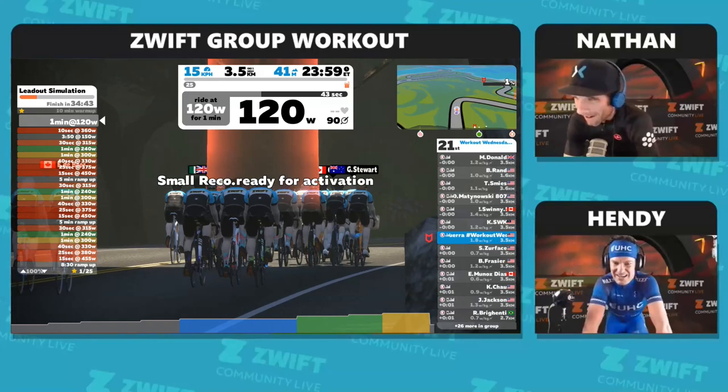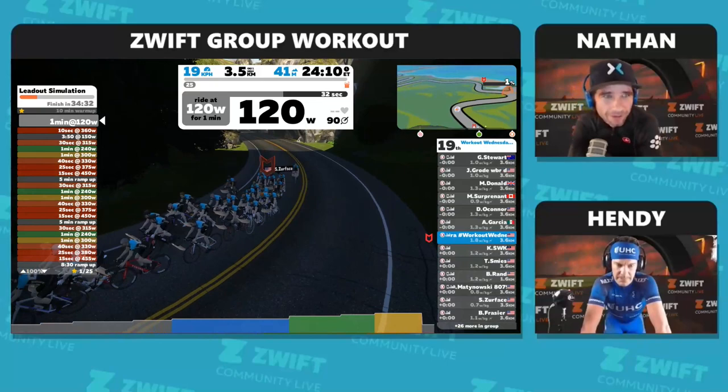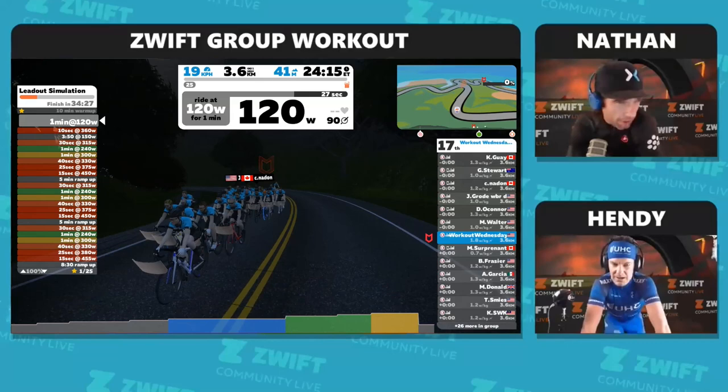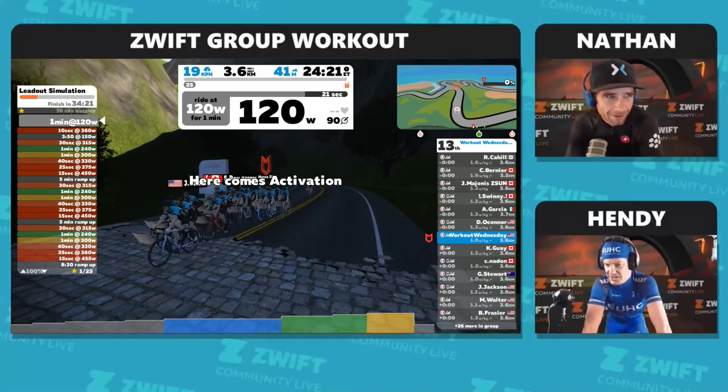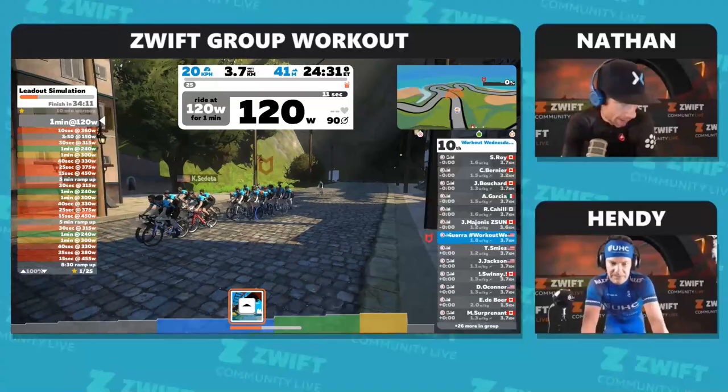So it seems we're being allowed to simulate each one of the lead out trains, though. And you try and hang on with that as far as you can, I would think. You just pretend that you're the sprinter, so it'll gradually get faster and faster. So you're actually the sprinter for the day. I see. Okay. Got it. Here we go. Quick little opener. A little opener, put some strain on the legs.